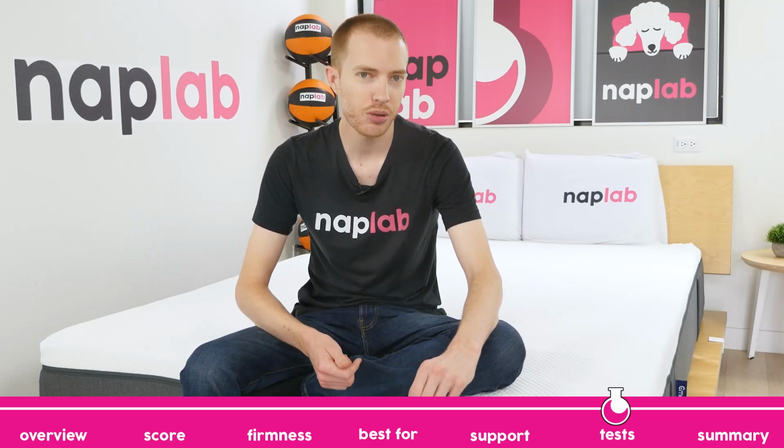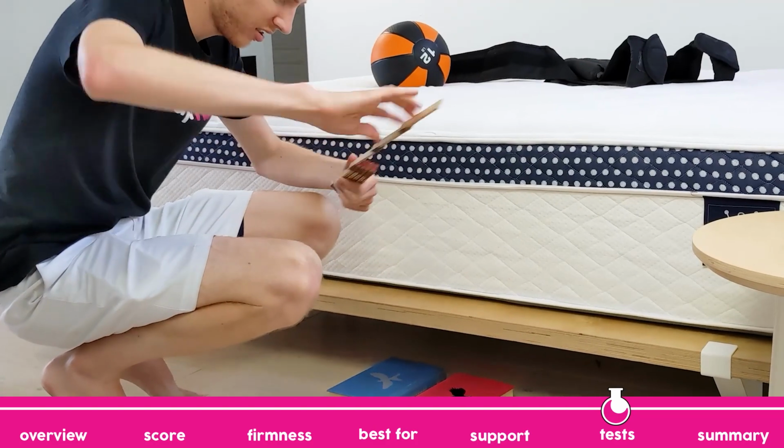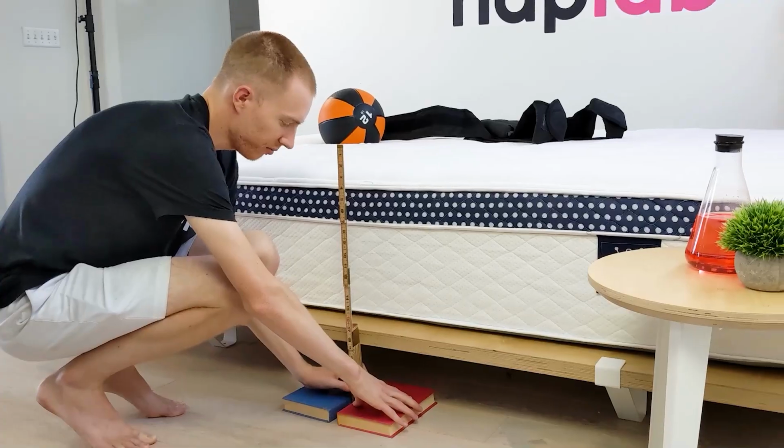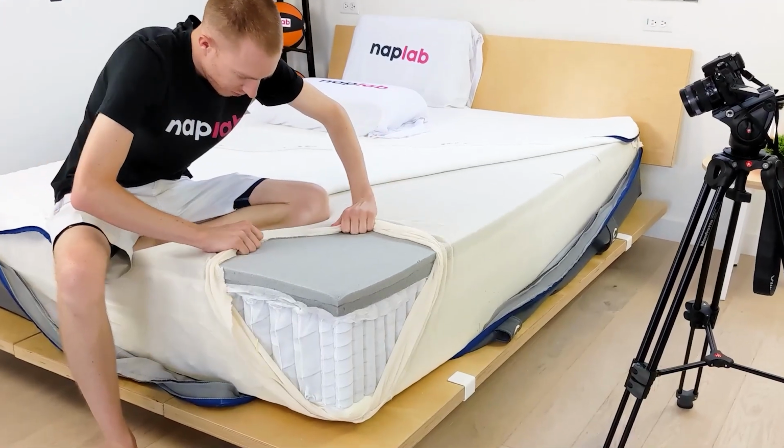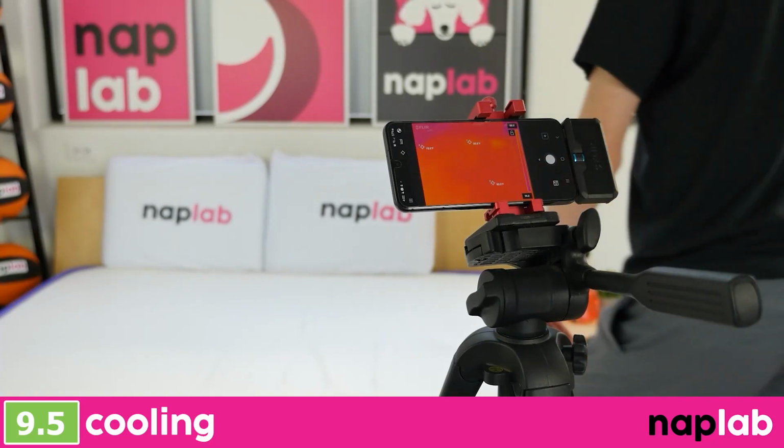Next up, we're going to move on to our individual performance tests. At Nap Lab, we test each mattress by analyzing it according to 10 different factors that impact the feel, comfort, and performance of the mattress. First up, we have our cooling test.